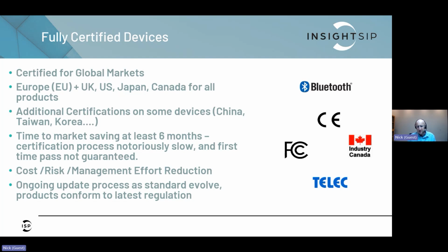And also the rules change. The rules get updated, standards evolve, and we update our products when there's a new regulation. Europe in particular likes adding a regulation a year, it seems. So we keep our products updated and current. And again, it's something not necessarily that you want to keep track of, to be wondering, dealing with that.